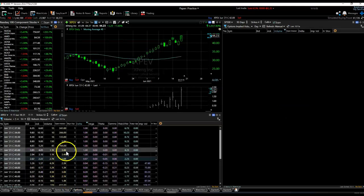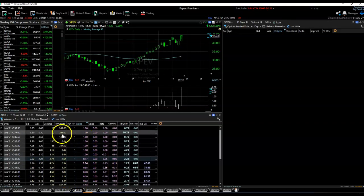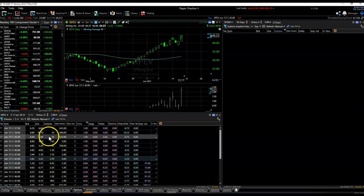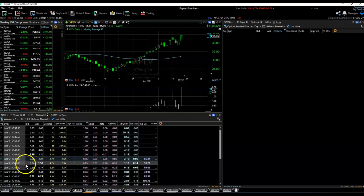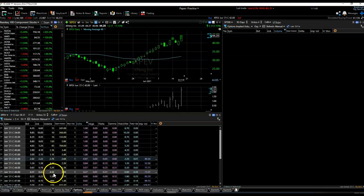So first of all, what we want to try and do is find one that has volume in it. So we see that the June 40s really is the start of it. They've traded 1,100 options. The 42s had traded 2,700. The 43s are more active, 4,200. And then as you get further out of the money, well, then here's the gamblers, 4,500.